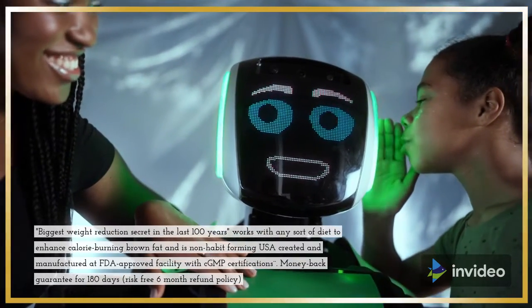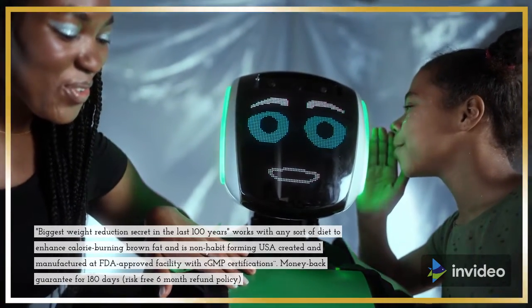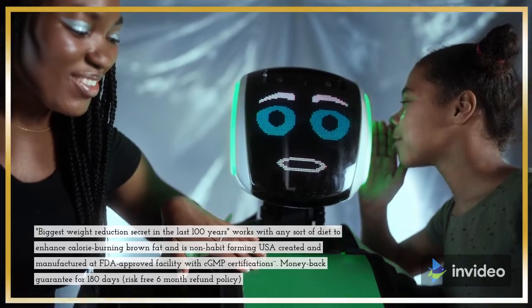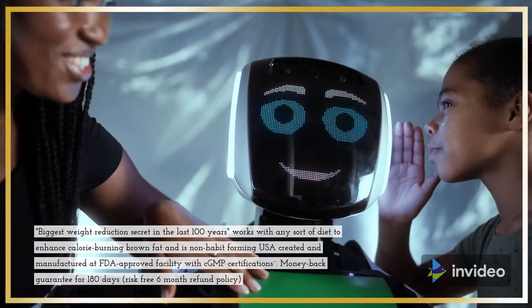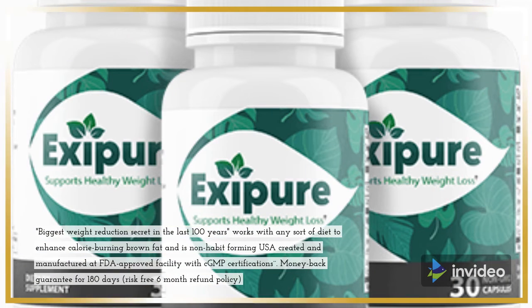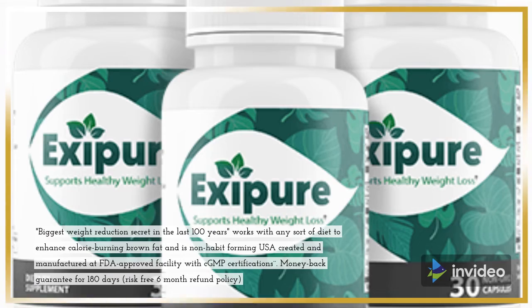Biggest weight reduction secret in the last 100 years: works with any sort of diet to enhance calorie-burning brown fat and is non-habit forming. USA created and manufactured at an FDA-approved facility with CGMP certifications. Money-back guarantee for 180 days, a risk-free 6-month refund policy.